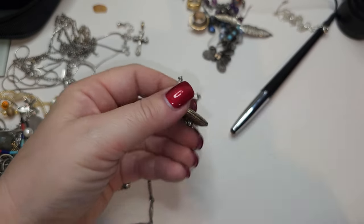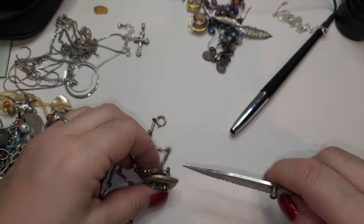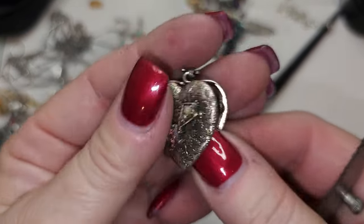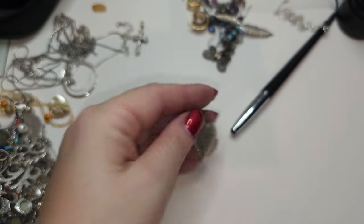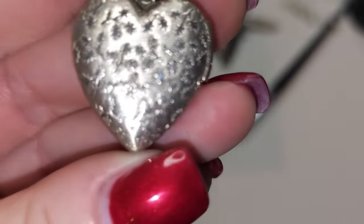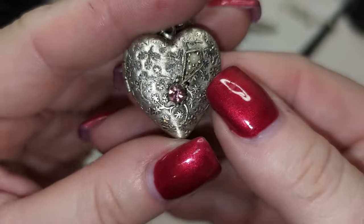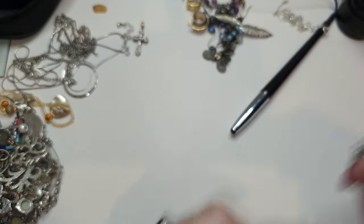I can open it. Where is my knife? It's pretty clean. No one's inside. It's pretty, look at this. I'm showing you with the knife. It's kind of carved, engraved, whatever you call it. Very pretty. Cute. And the chain's pretty substantial.